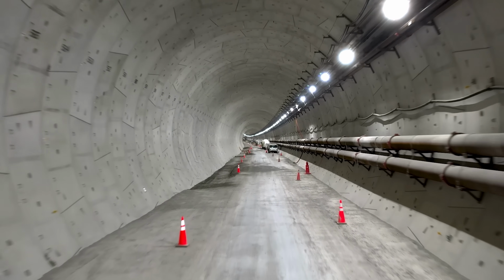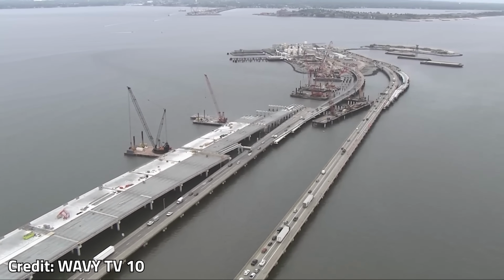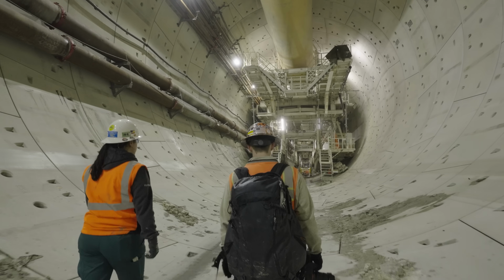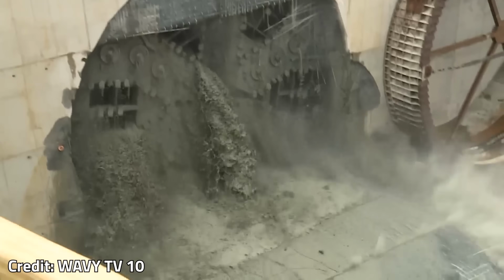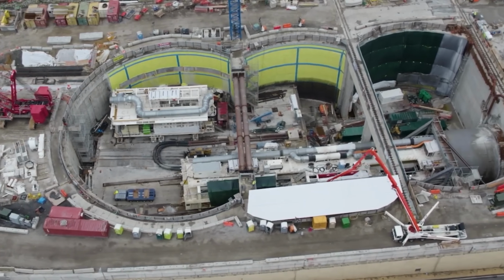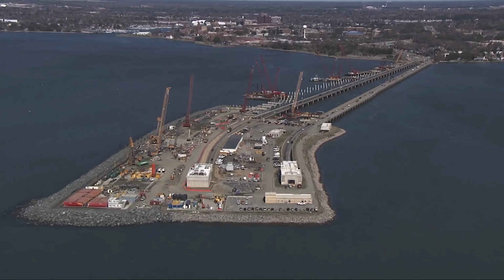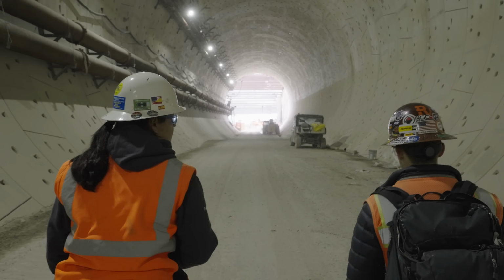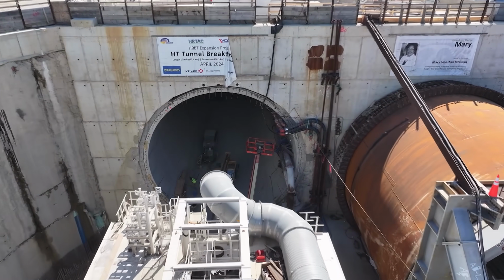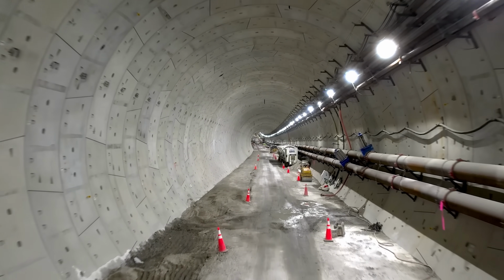Welcome to the biggest tunneling project on America's East Coast, the HRBT expansion. We're going to show you everything about the nearly $4 billion HRBT expansion project, including the incredible active tunneling operation. But before we do, why the heck do they need a tunnel here in the first place?